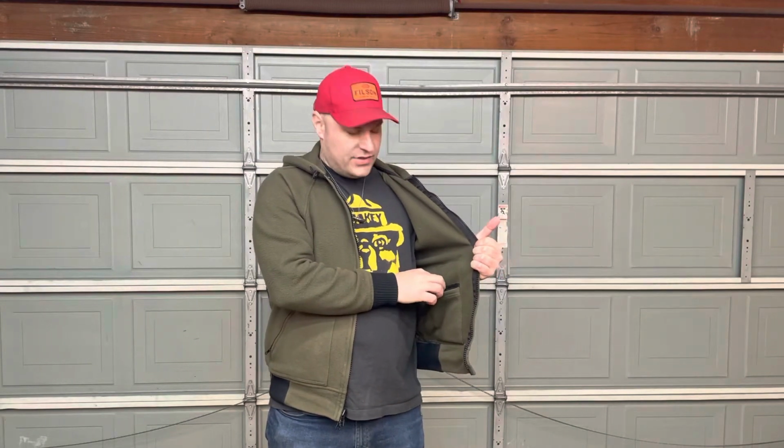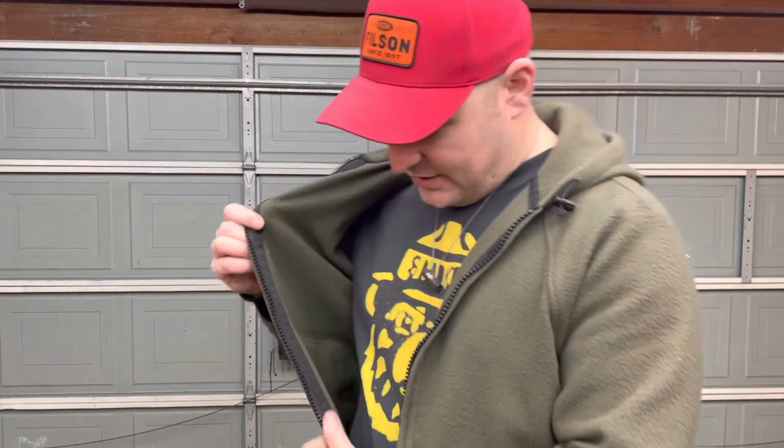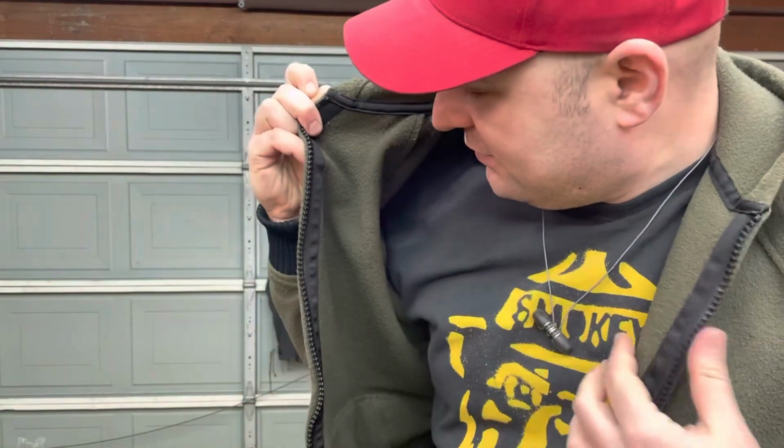And then the other thing is we have an interior pocket, just one, and it has a zip entry, and it's big enough to fit, well, I can fit 2 iPhone minis in it. So probably 1 regular size iPhone, and I put my headphones in there if I'm at work or what have you. Something else to note on these is just how good the workmanship is. I mean, the reinforcements along the edge of the zipper up here at the hood, it's just really well made. And that's what you ought to expect for what they're charging you. But it will meet those expectations and probably exceed them.